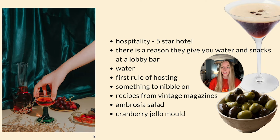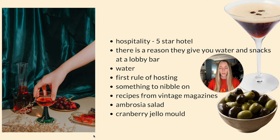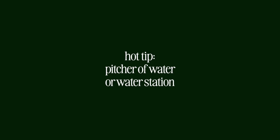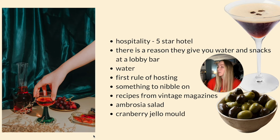If you want your guests to feel at home, give them something to nibble on and give them a welcome drink. Think about how hospitality works in a restaurant or a five-star hotel. The first thing that you're trained to do is get your guest a glass of water. And then oftentimes they're also going to bring you a bowl of chips or olives or peanuts or things to snack on. There's a reason they give people this at bars. They want you to feel comfortable. It's like the first rule of hosting.